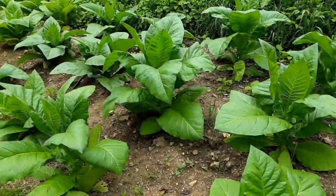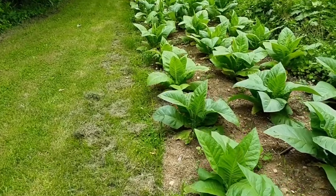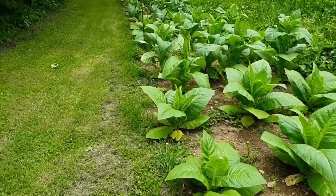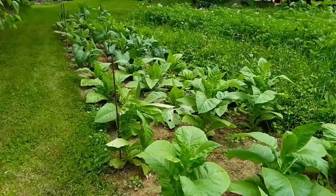I just use it if I have a couple little spots that I want to spray. Typically, if I have a serious problem, I will get a little pump pressure sprayer and hit them with that, and usually one application will knock out the aphids.